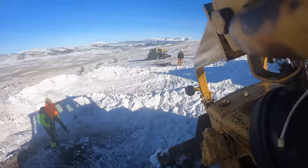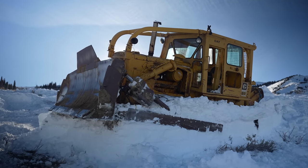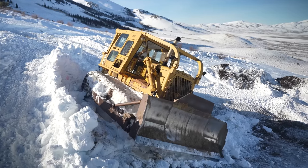Dozer's out. Didn't even have to pull on it. Just kind of wiggled its way out. But it was definitely in there. We were not getting out that night. No, there's no way we would have got out that night. I'm just glad that we decided to give up early that night instead of doing a 2-hour, 3-hour, 4-hour dig. We're learning a lot.